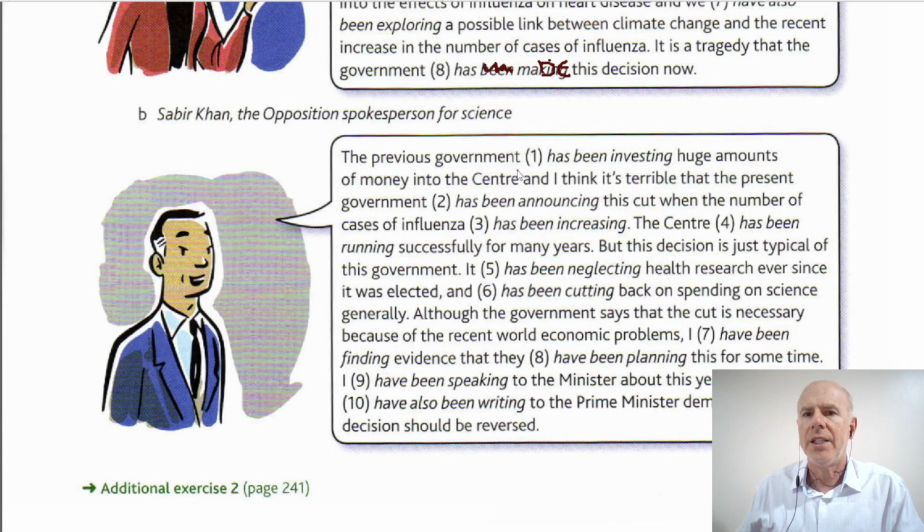The previous government has been investing huge amounts of money into the center. The previous government has finished, right? So you can't say have been investing because they aren't investing anymore. The previous government invested, okay? Invested huge amounts of money into the center, and I think it's terrible that the present government has been announcing this cut. Has announced.